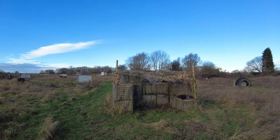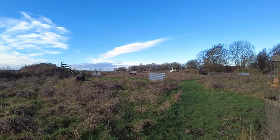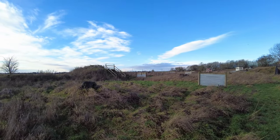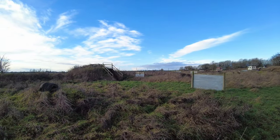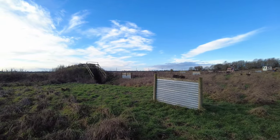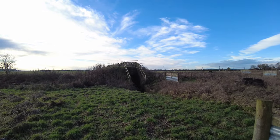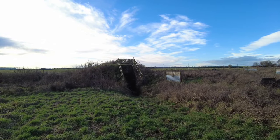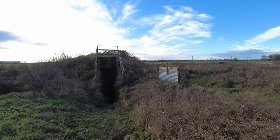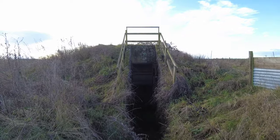The bomb dump didn't only supply bombs for this airfield, it was also a dump for the other airfields around in the local area as well. It's just like a main bomb dump. I think it was RAF Lehman that was under construction during the war. The aircraft would come in here and de-bomb and arm. And that's why the site is so big.